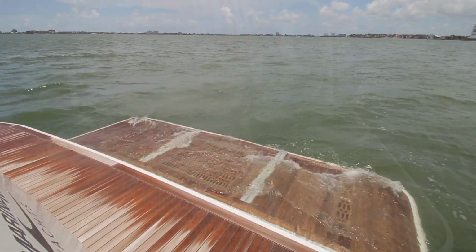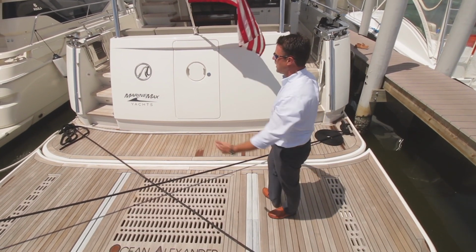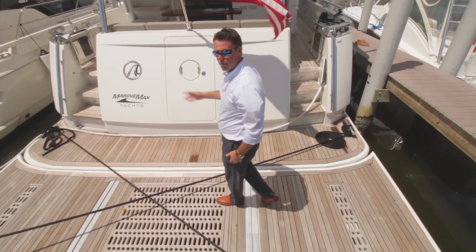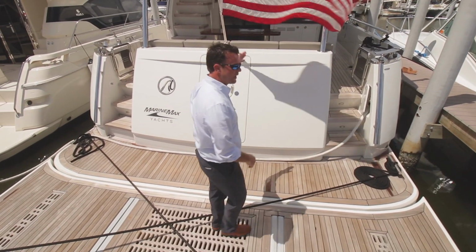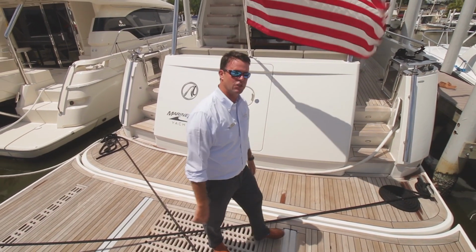Great swim patio. We also have access to our captain crew quarter through that door, and we have boarding access on both port and starboard to get to the aft cockpit and to enter the salon. Come on in, let me show you around.